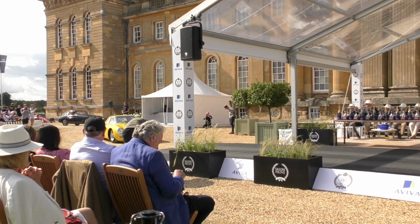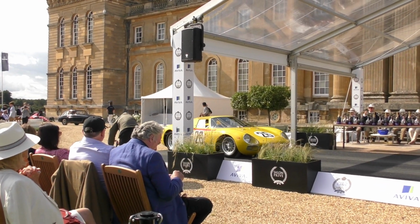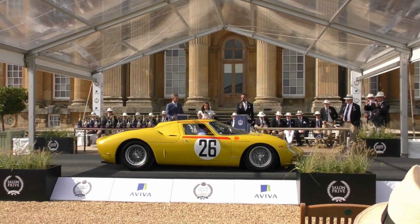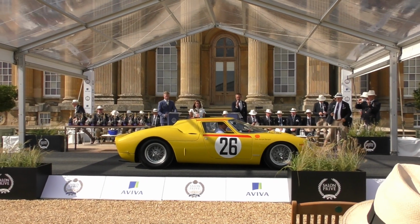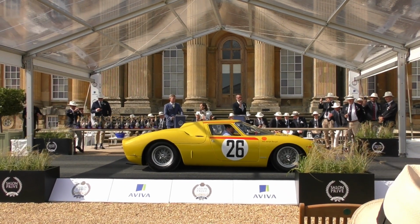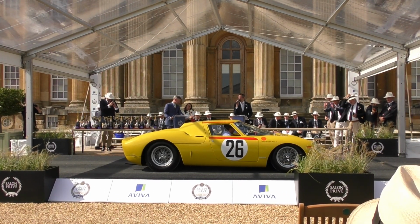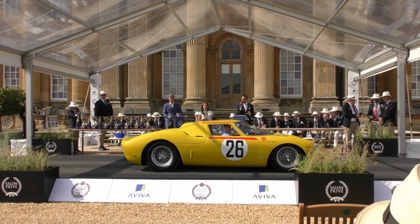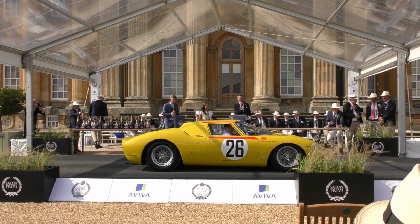I see you skipped the queue. Ladies and gentlemen, the 1965 Ferrari 250 LM. Look at that, isn't it magnificent? Well, where do I start? 250 LM. Well, LM because it is a car that was made to race at Le Mans. Actually, interestingly, you might ask, it's a Ferrari. It's from the 1960s. Why is it yellow?